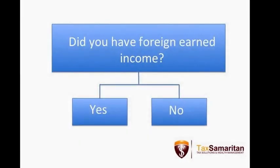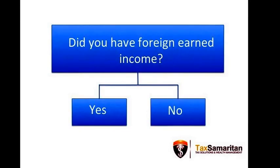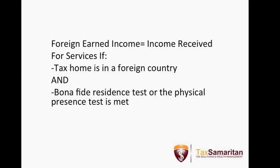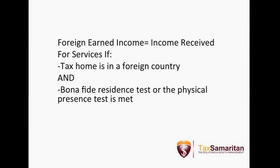The first step to determine whether you can claim the foreign earned income exclusion is to determine whether you have any foreign earned income. Earned income is income received for services performed generally on behalf of an employer or for yourself as a self-employed person. The next step in qualification is that your tax home must be in a foreign country, and then you must qualify either under the bona fide residence test or the physical presence test.